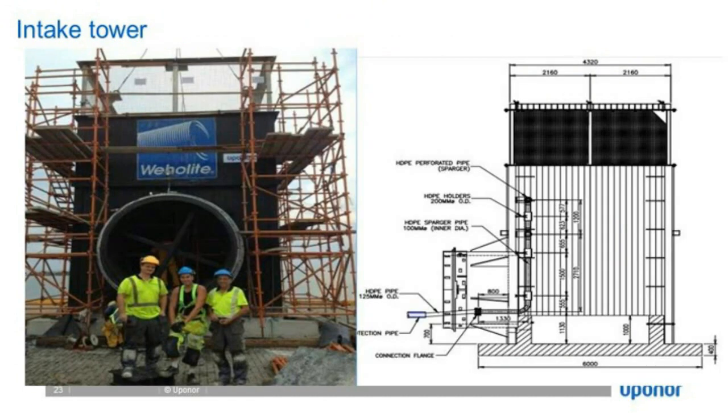As I said, we manufactured the intake head for this project with the same connection system with the steel flanges, and the chlorination line was connected to the pipe and going through the wall of the intake head, and this chlorine was spread on the walls of the intake head by some sprinklers.